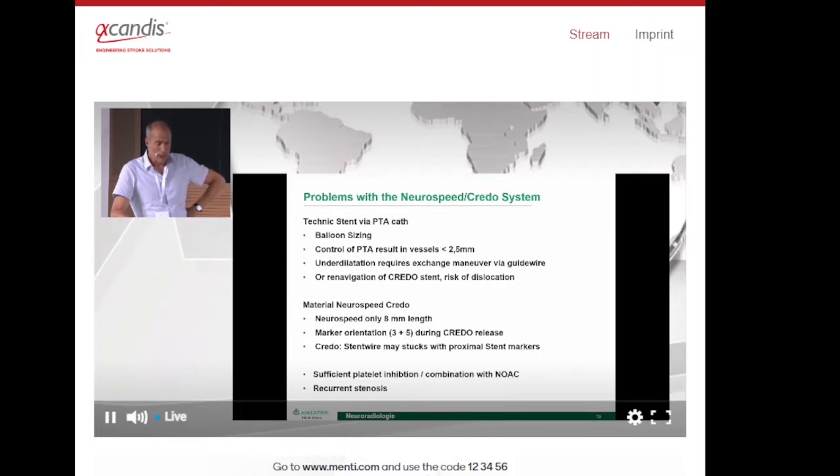So which are our problems? The balloon sizing is always difficult. If you make it too big, you might have a rupture. If you make it too small, you might have a residual stenosis. You sometimes have problems if you apply the PTA and the balloon catheter is still within a vessel which is smaller than 2 millimeters. In this case, the NeuroSpeed will occlude the vessel, and you cannot see the result of the PTA.